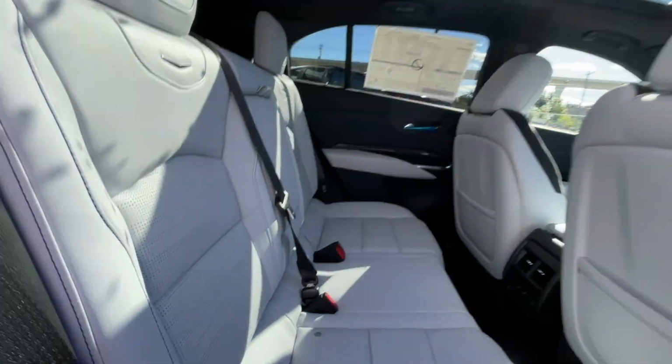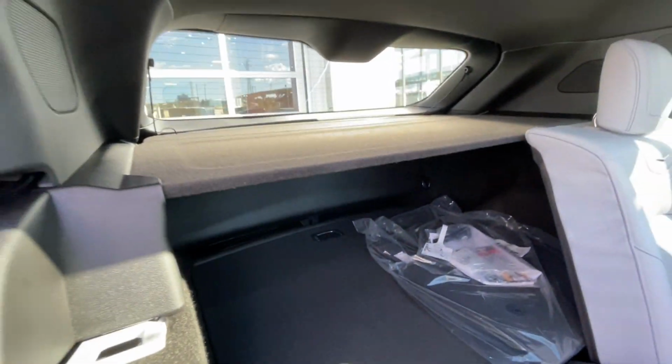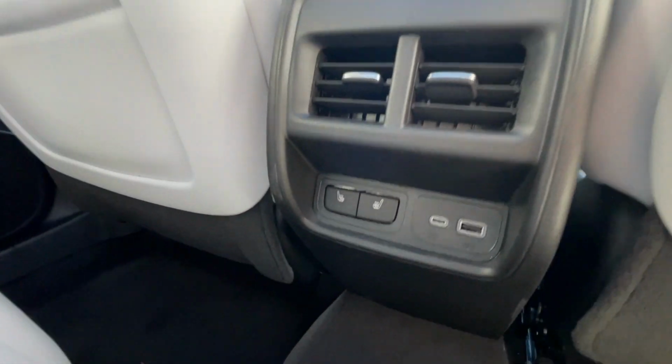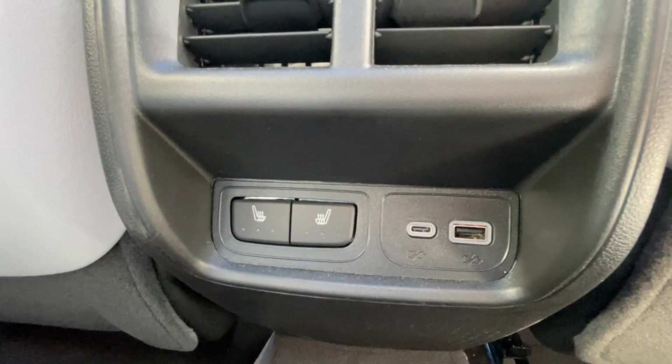Heading back inside the XT4, back seats here are car seat ready and easily collapsible in a 60-40 split, allowing plenty of access to your trunk. Privacy liner is installed. Cup holders come down here in the middle. AKG audio continues throughout the back of the vehicle, and here in the center console we have the heated seats controls and 2 USB charging ports.